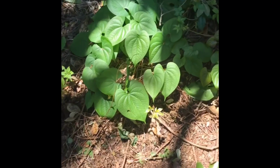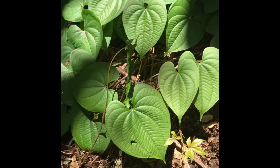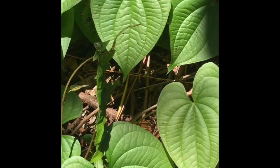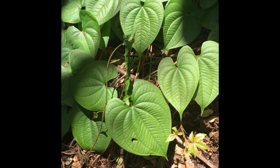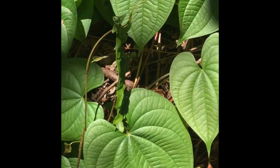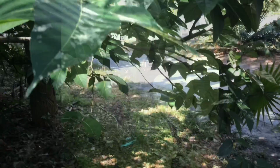Ooh, you don't see how the light is hitting it? You don't see how the light hit? Damn. God dang. Dioscorea. Looks like an air yam, like a Dioscorea bulbifera. You see how that light is hitting that? Ooh. I'm finna go plant shopping.